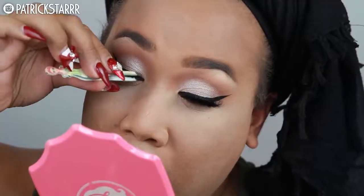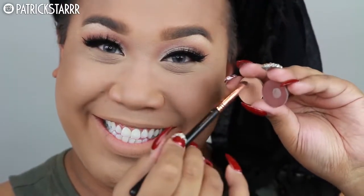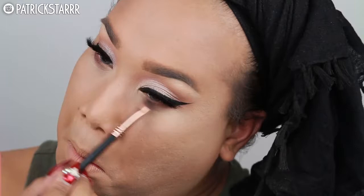Next, we're going to take Lily Lashes, two pairs in Miami and Doha, stack them, apply them, and take Frappe and then Red Earth by Anastasia, the eyeshadow, and just smoke out underneath the eyelash for a more defined look. We don't want to keep it top heavy, so you want to balance out the bottom.